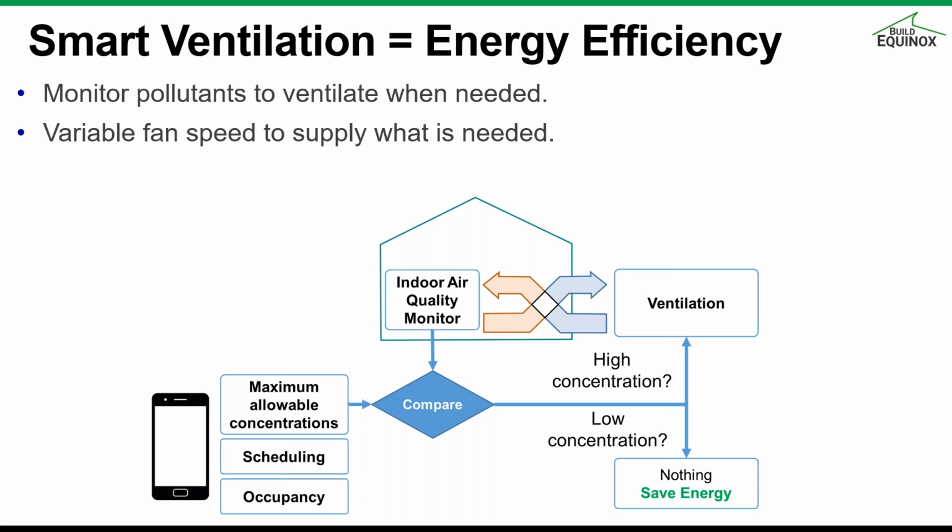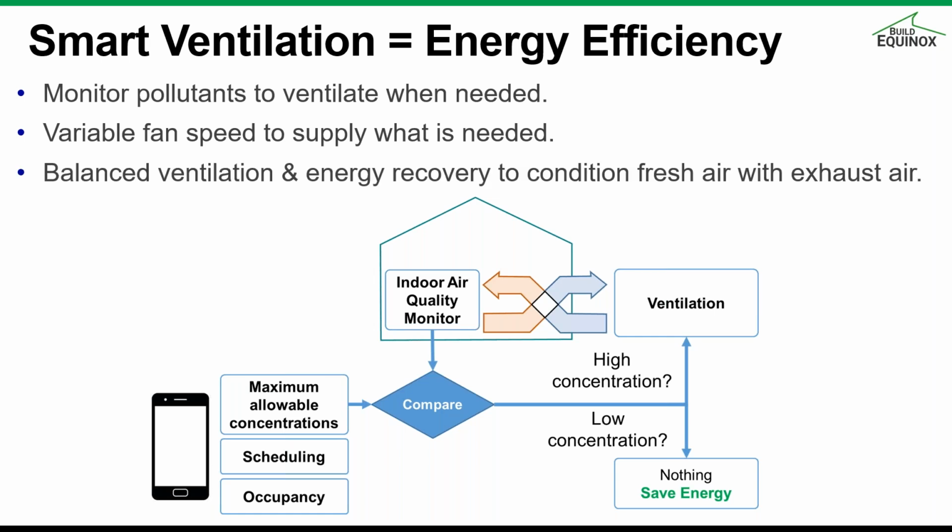Sometimes there are only a few people in the room, so we can just provide enough to reduce the pollutants. And then, besides ventilation, usually energy recovery: conditioning the fresh air with exhaust air is a good measure to reduce the energy consumption. And also recirculation mode. Sometimes we don't need to ventilate all the time. Sometimes just by recirculating, we can even out spaces that have high concentrations and bring them to low concentrations, making it more even by using the recirculation mode.